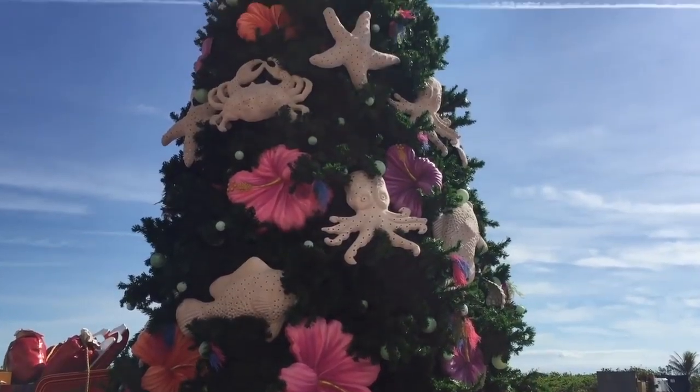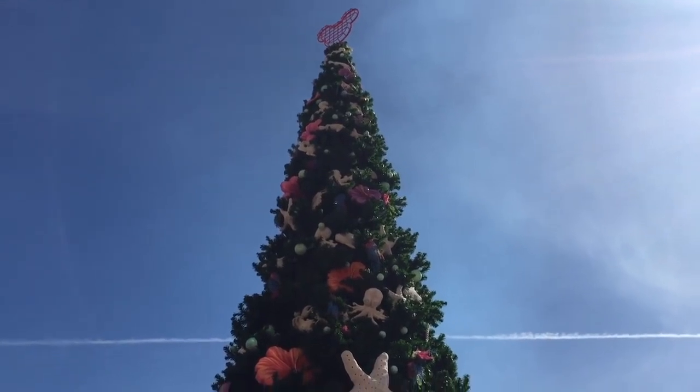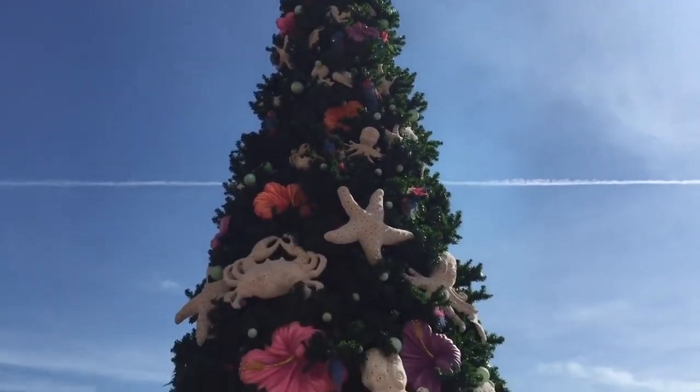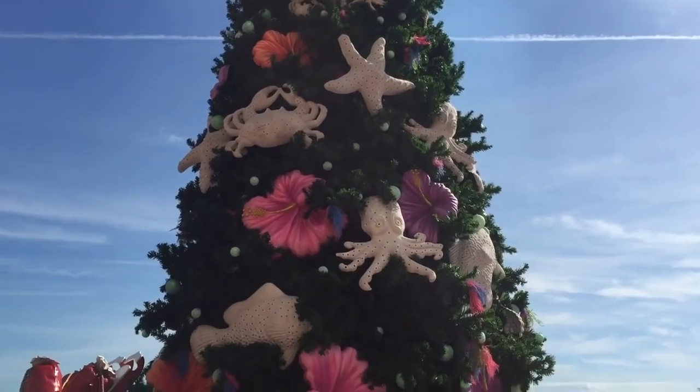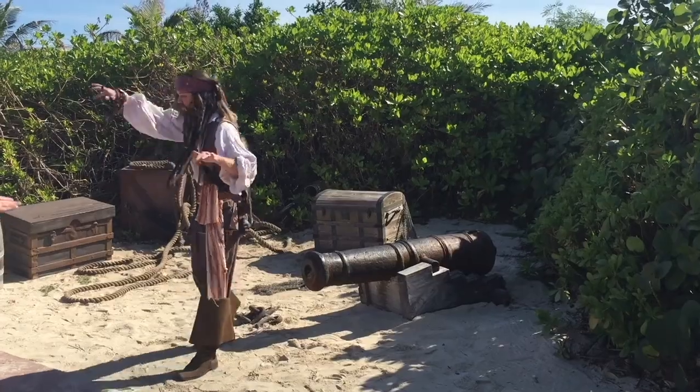I just arrived on the island, and up close you can see the details on the Christmas tree. There are pretend sand sculptures of different ocean animals and starfish too. There are so many characters out for meet and greets too, including Donald Duck and Jack Sparrow.